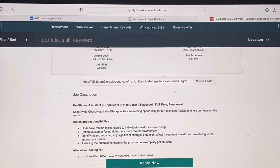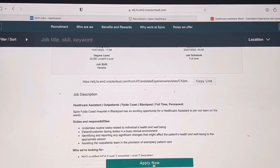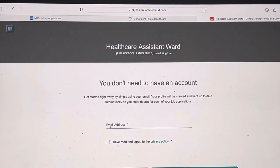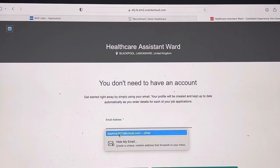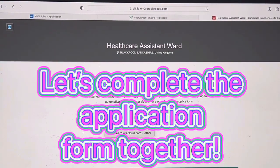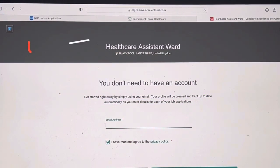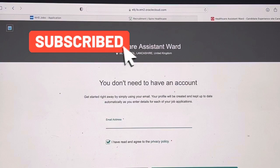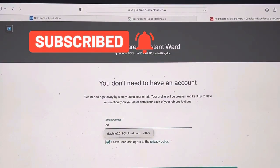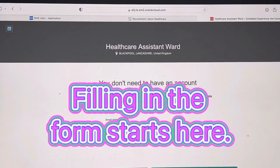So what I've done, I couldn't see the page where to apply on that small page, so I've copied that link and pasted it on a brand new page, and as such it's given us the option to apply for it. Email address, we're going to say, let's try mine. So you don't need to have an account. What's nice is they tell you don't need to have an account with them, just get started right away. So I'm going to put in my email address as a way of testing this. I've accepted the conditions.